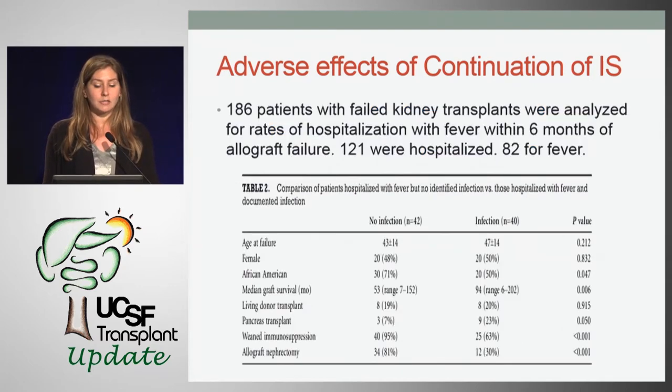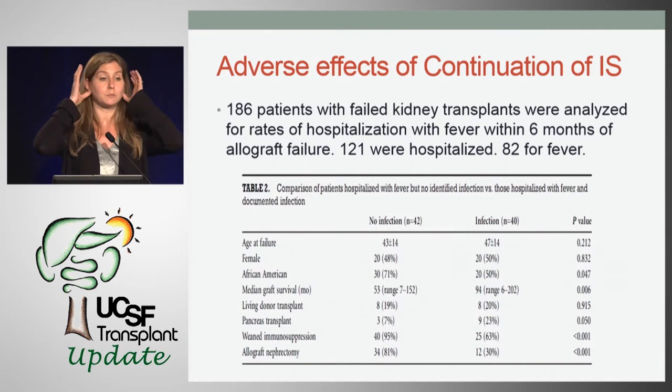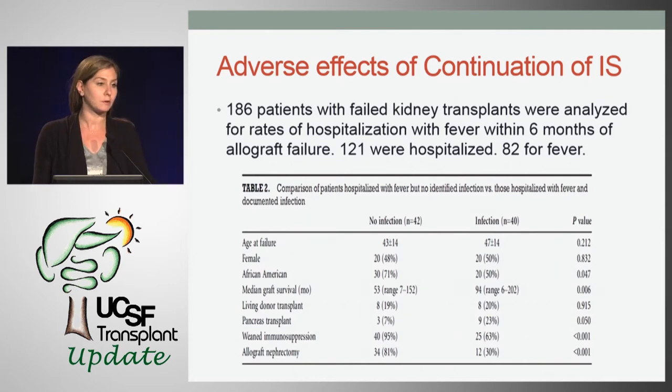It looked at 186 patients with failed kidney transplants, and they looked at those patients' rate of hospitalization with fever within 6 months after their allograft failed. So 121 of those patients were hospitalized, and of those, 82 were hospitalized for fever. So what you can see is they looked at whether that fever was associated with an infection or not associated with an infection.